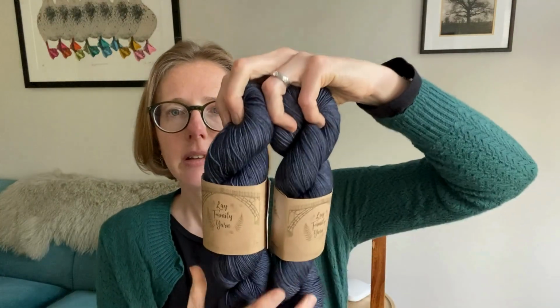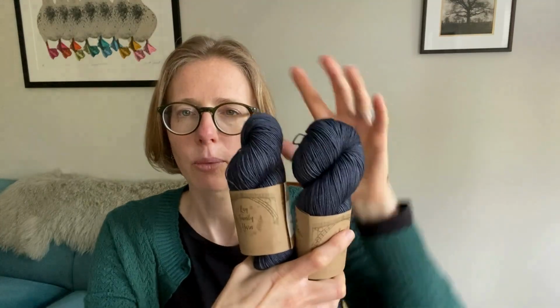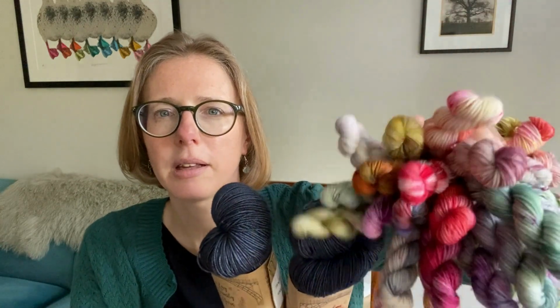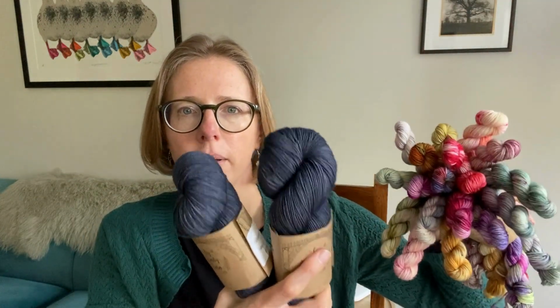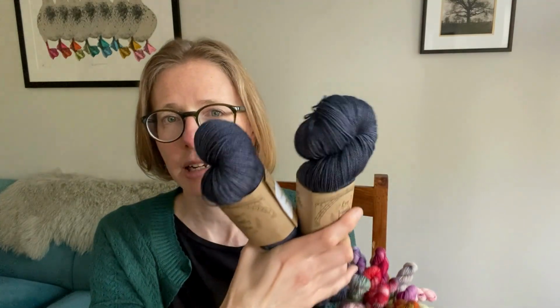So my plan is to make a crochet scarf. I got this dark bluey grey called Battleships, and I'm going to make a scarf with this as the main colour, and then interspersed with pops of all of these. And I think, because some of these are quite bright, even the light ones obviously, I think all of these will contrast and show up really well against the Battleships yarn.